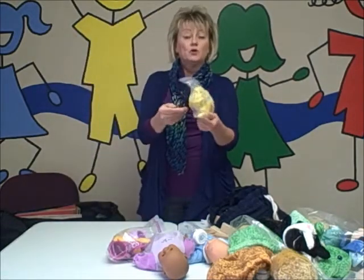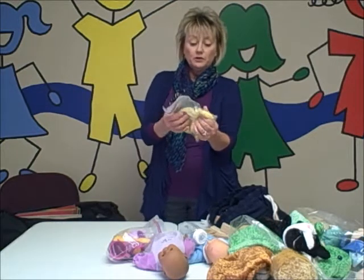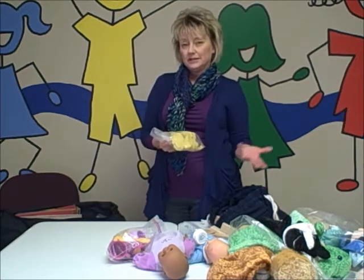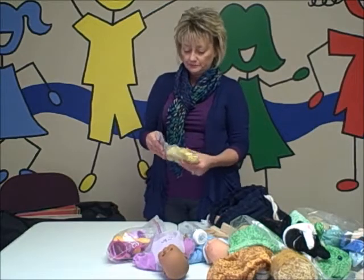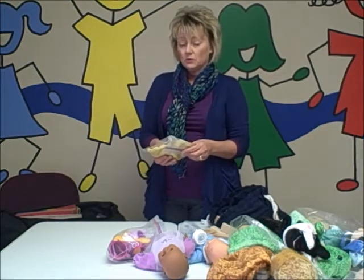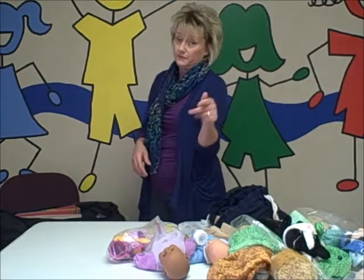And I have some homemade Play-Doh. I like to make my own Play-Doh. It's pretty affordable. It lasts a pretty long time. And I find it's not as crumbly and it's easier to clean up than store-bought Play-Doh. That's just my own personal preference. If you're interested in how to make your own Play-Doh, you can always send me an email or check out some of my other play therapy videos, because I know I did a video one time of how to make your own Play-Doh.